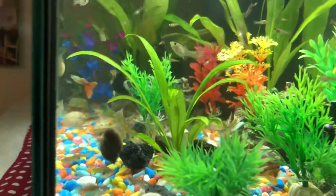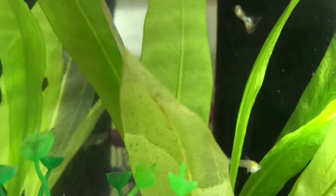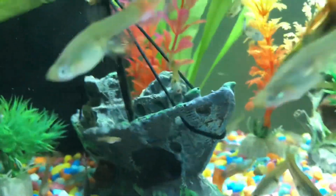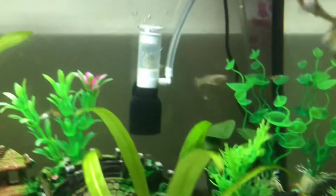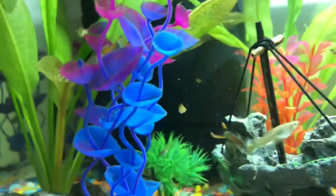That's one snail. That's another snail. Can you see some more snails?